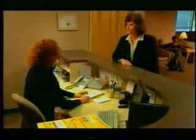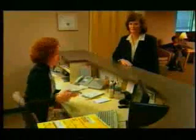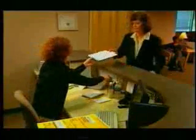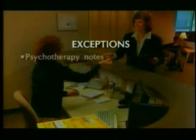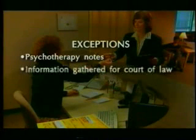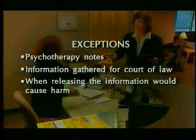HIPAA gives several specific new rights to people concerning their health information. People can request to read and obtain copies of their medical records, their PHI, at any time. There are times when the person's requests can be denied. These include psychotherapy notes, information gathered for a court of law, and when releasing the information would cause harm to the individual or another person.